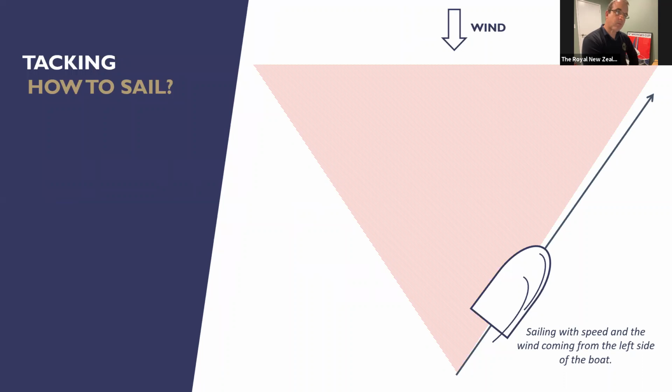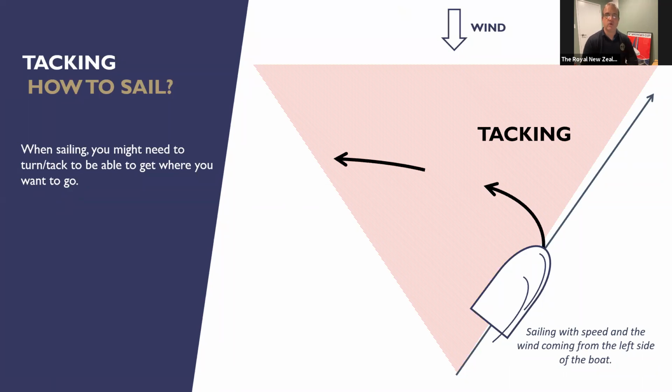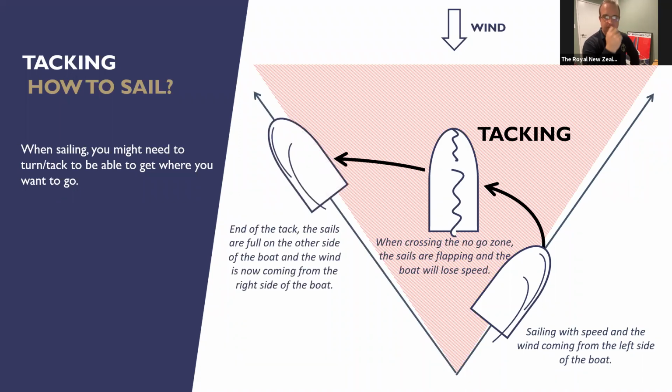Okay, moving on. So continuing with how we sail, when we want to tack, tacking is turning the boat through the wind. So we've got the wind coming from the top of the screen, and we can turn through that no-go zone, that red triangle there. As we turn into the wind, the sails on the boat will start to flap and the boat will lose power and slow down. If we continue to turn though, as we get to the other side of the no-go zone, our sails will fill and the boat will start accelerating again. So that's a little bit like driving a car, in that we're sailing along, we slow down, we go through the turn, and then we accelerate again after we've completed the turn.